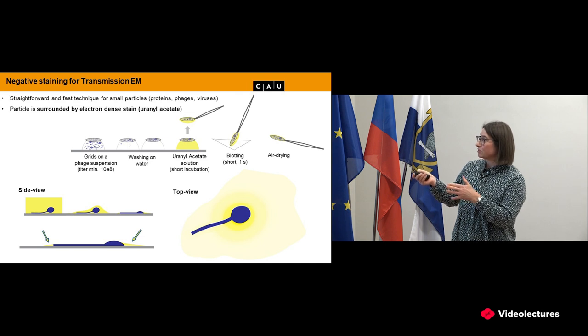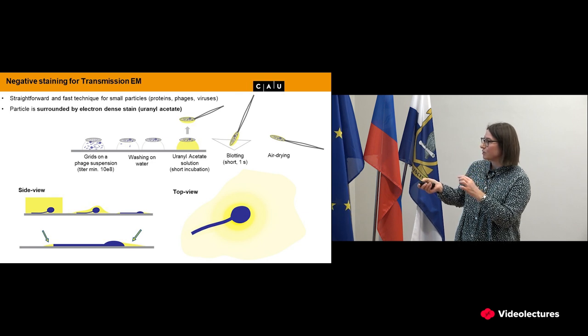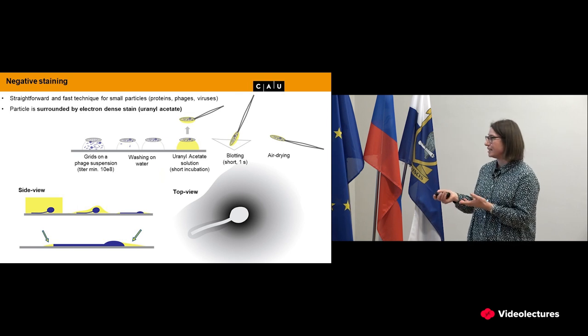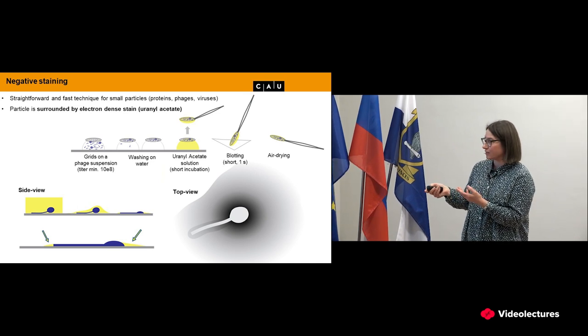We adsorb them on grids. We put the grid on the uranyl acetate. This is the common stain, electron dense. And then we make a tiny little film. The principle is that this tiny little film is going to be blotted away, but there will be a little bit left at the edges of the object. And the thicker the object, the more stain will stay around. So we see kind of a gradient. Of course, there is nothing colorful in the microscope, so we're going to see black and white. This is kind of the image we get. So we get our object, which is light, surrounded by a darker stain.